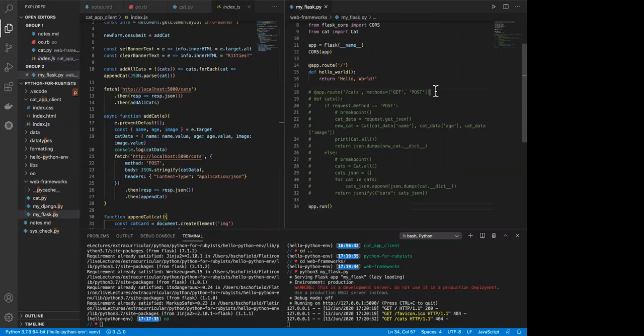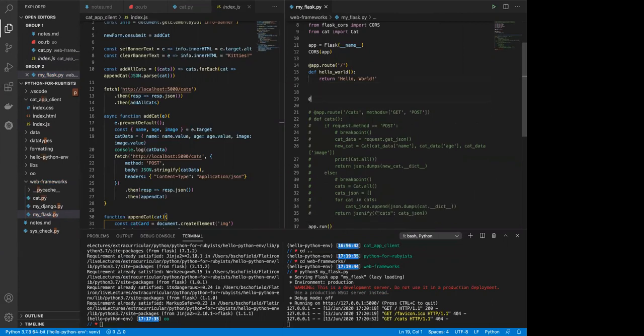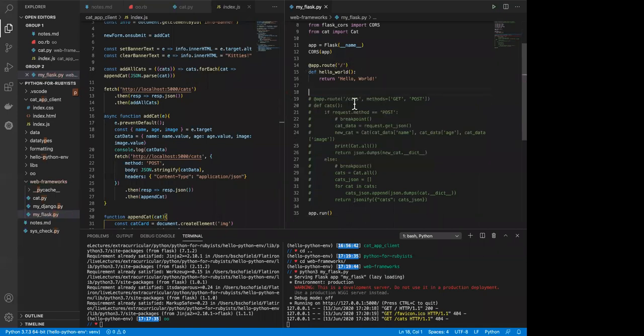So now I've got this app.route. Let's make it separately so we can just chat through each bit of it. So we're making a new route. We're saying it goes to cats. For now, actually no, we can use what we've got just to save time. But as you can see, I've got two methods here, and I'm saying this is what I'll accept.